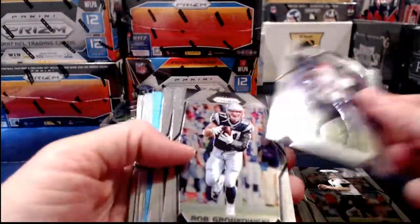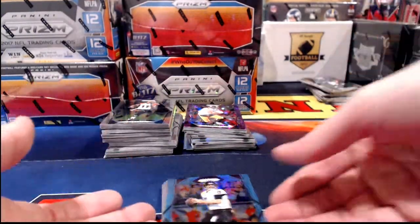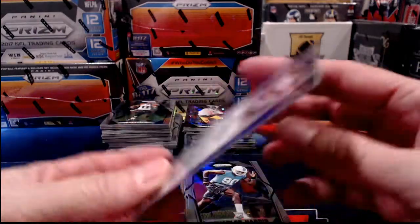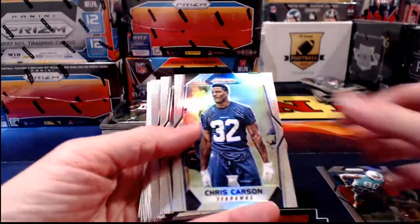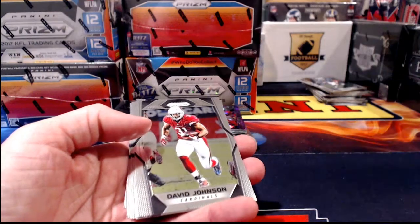I'd say roughly half of the cards in this set are refractors. It's maybe even a little bit more than half if you count the inserts. There's a lot of them in here. Mr. Joe Flacco for the Baltimore Ravens to 199. Charles Harris, Chris Carson, Julian Edelman, Travis Benjamin, a little 18% off at the NFL shop.